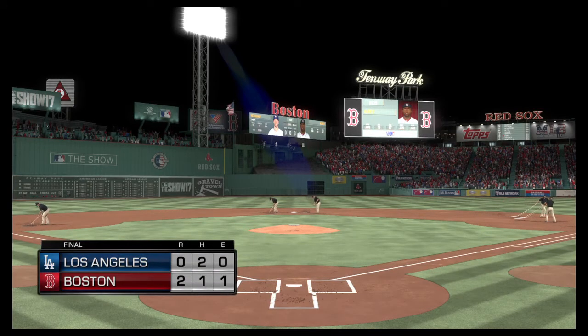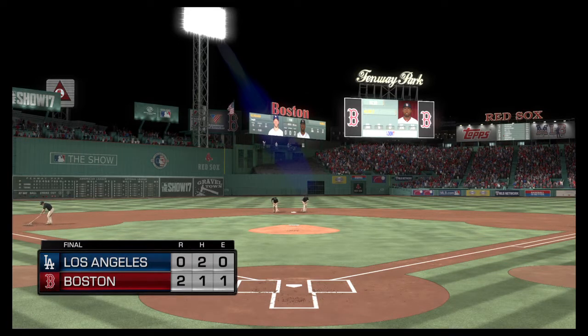This evening's game finishes 2-0 the final score. The Bo Sox get the win despite only mustering one hit. Clayton Kershaw was unable to work out of the second inning as he's saddled with the loss.